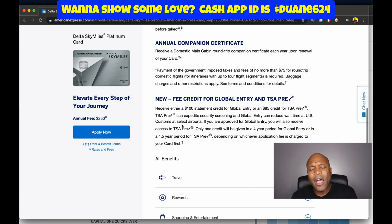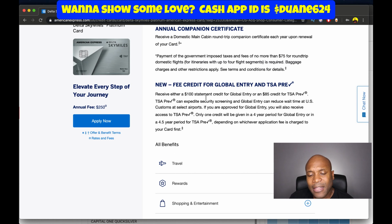Another way that you can offset that $250 is by doing Global Entry or TSA PreCheck. So you get a $100 statement credit if you do Global Entry, and also an $85 credit for TSA PreCheck. Now, I actually did this with my American Express Platinum card. It's funny because I paid for Global Entry and I still have not completed the process. I don't even know if I've gotten an email about what the next steps are. I need to search my email and see what I need to do. But with my American Express Platinum card, they refunded me pretty quickly. American Express is really, really good about reimbursing your account, giving you that statement credit pretty quickly.